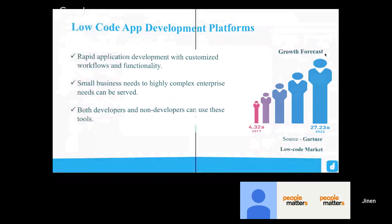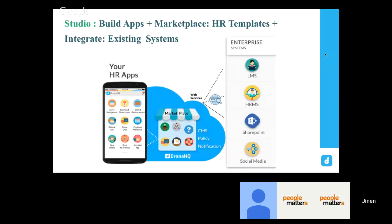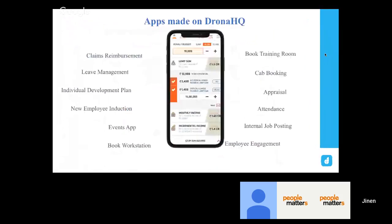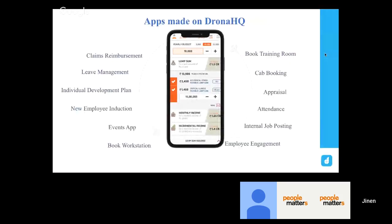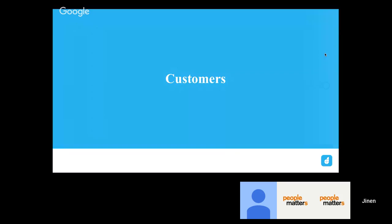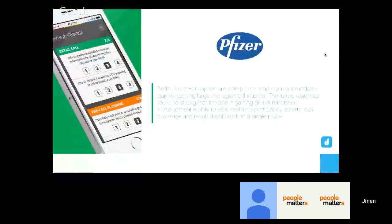DronaHQ also has an offering in the no code low code app development space. We believe in an approach where we give you something ready and customizable, a marketplace sort of approach with a huge number of templated applications, which you can then tailor exactly to your needs. A lot of our customers have built applications with a similar thought process, from IDPs to new employee induction, campus engagement, gamification, and many other applications. We have some very successful customers using us across huge deployments, like Wipro, and people like Pfizer who are currently using us.